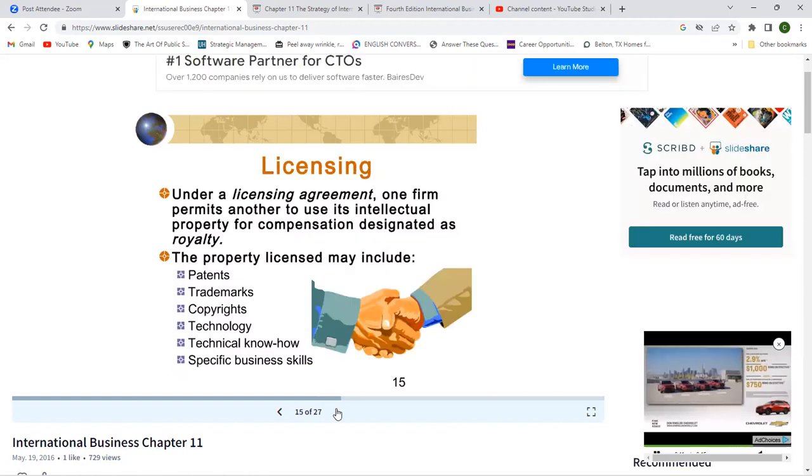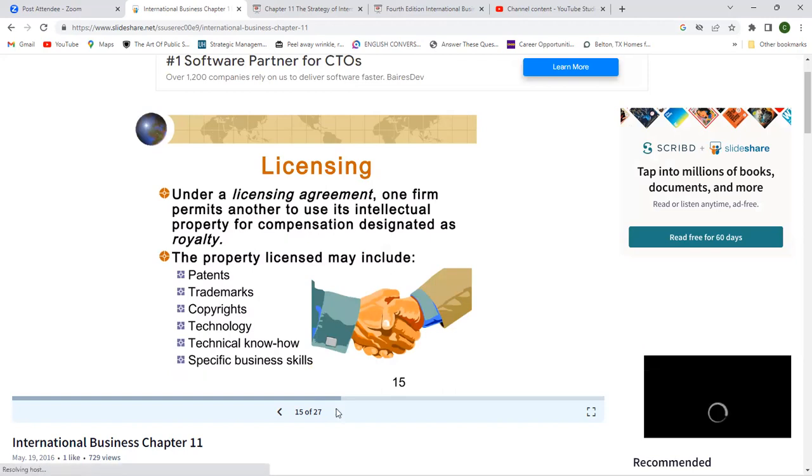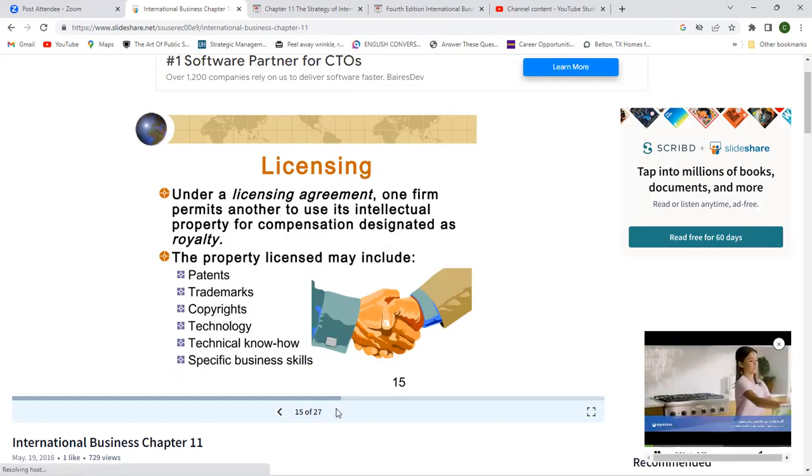Licensing. Under a licensing agreement, one firm permits another to use intellectual property for compensation, such as a fee and royalty. The property licensed may include patents, trademarks, copyrights, technology, technical know-how, and specific business skills.